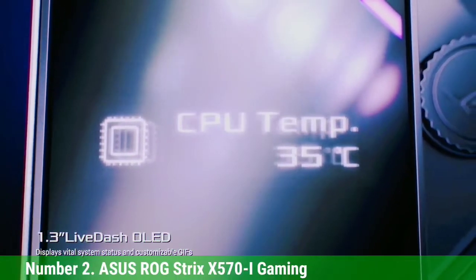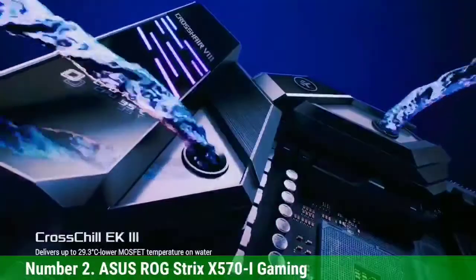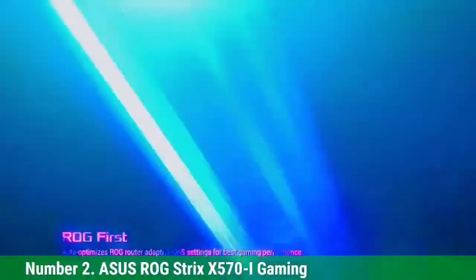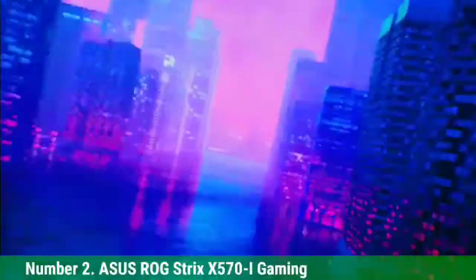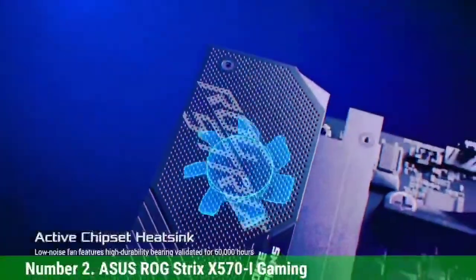Despite all the onboard cooling features, this motherboard is known to run quite hot, so you'll need a well-ventilated case with a high flow rate to keep the temperatures in check. Being an Asus ROG motherboard, the X570-I is excellent for overclocking despite the board's small stature. You can easily pump the RAM up to 4,800 MHz.